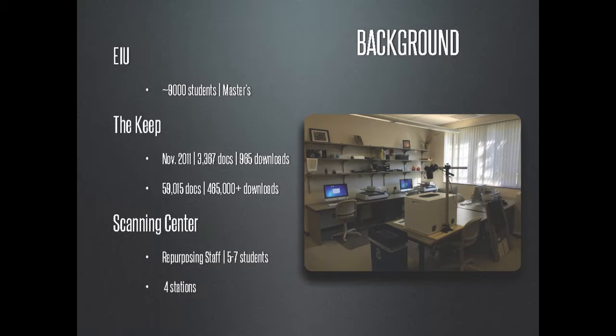Due to budget cuts, again, we're currently down to 5 to 7 students per semester, so basically the center is understaffed at this point. The 4th station is that boxy thing there. That's brand new this year. That is a light box, and one of the content collections that we're going to be talking about later utilizes that box, and that's part of what Stacy's going to talk about.